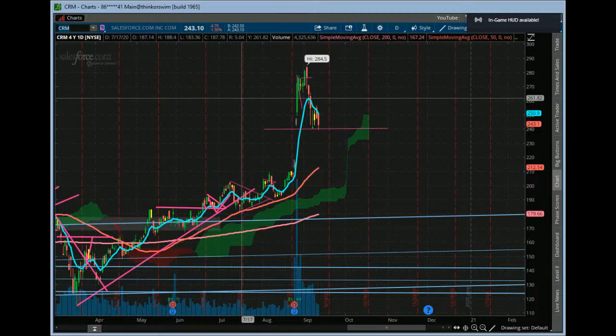We talk about where Microsoft goes, so goes the software sector, right? So Microsoft might get hit pretty hard off of that TikTok news. So if Microsoft is really weak tomorrow, watch CRM to see if it really starts to push into that gap. So that's very interesting as well.